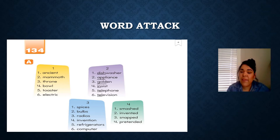All of these words have endings with ED. Word 1, what's the word? Word 2, what's the word? Word 3, what's the word? Word 4, what's the word? Now, let's say those words the fast way. You ready? Okay. Word 1, what word? Word 2, what word? Word 3, what word? Word 4, what word? Excellent. Give yourself 2 points if you said all of those words correctly.